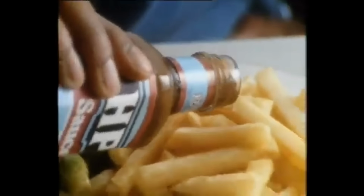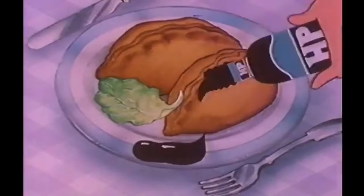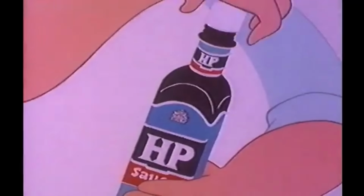Frankly, I'm not HP. How to get on the right side of Frank Bruno. Only one sauce can give all Frank's favourite foods the necessary punch. Steak and chips, cheese on toast, veal and ham pie, pasties, gourmeties, add the lot. All with HP sauce, of course. I always bring the HP.